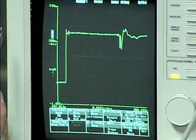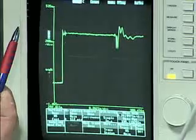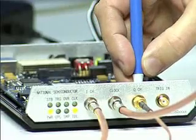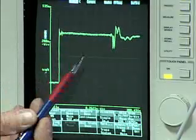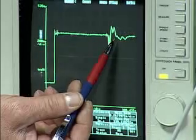Is there any way you can get closer to the connector? Not exactly now. How about further away from the connector? Yeah, we can go further away. Okay, let's try the other side of the balun. The other side of the balun. And we can just begin to see something happening over here, just after the balun location.